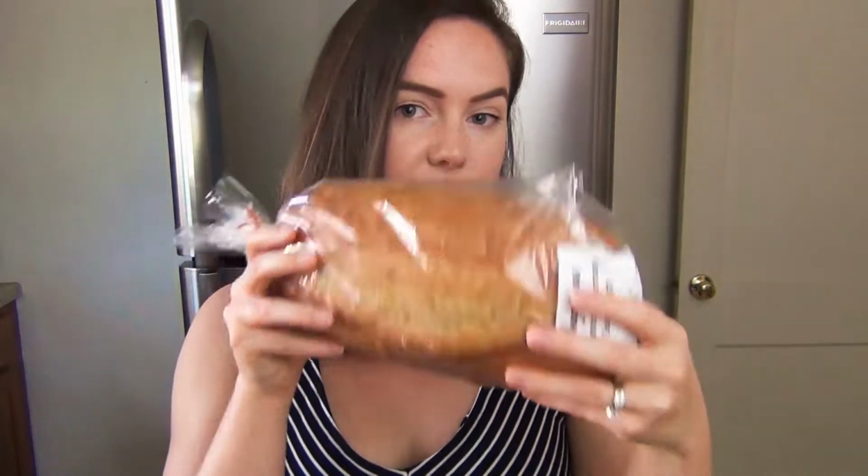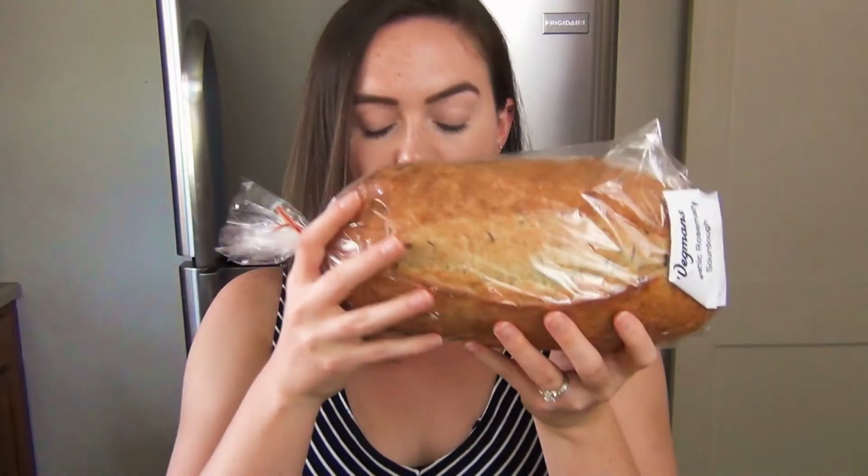Sourdough is delicious. Having the rosemary in there really adds something. So this is from the Wegmans bakery. Next up, keeping with grains, I got some rice noodles for stir fry or drunken noodles this week. I've been making a lot of stir fry here lately.